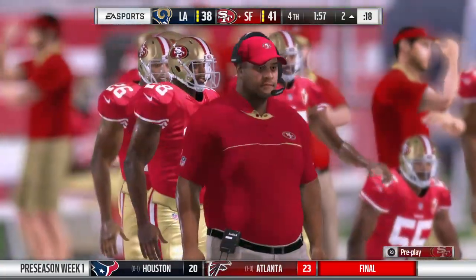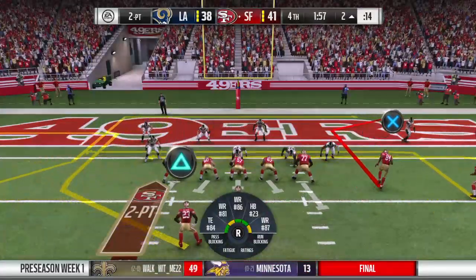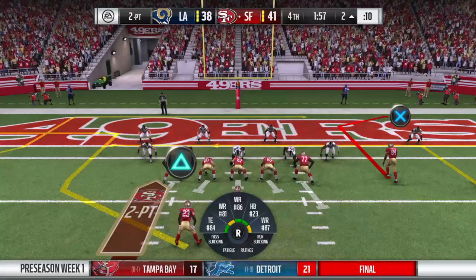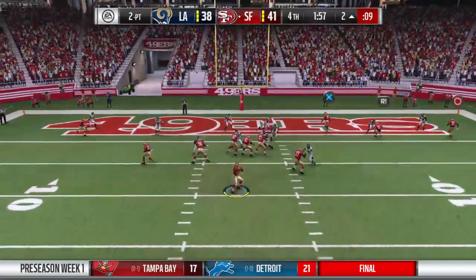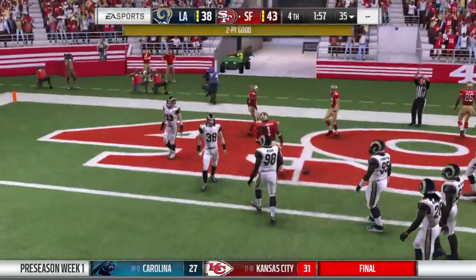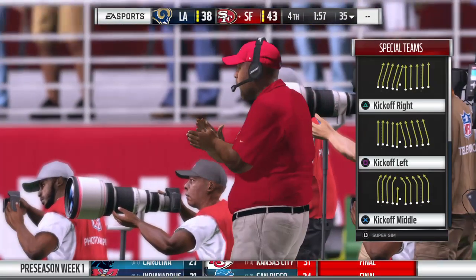All right, now what can the Niners do as they face a big 2-point conversion here? They'll look to throw. Being chased out left. And he will get into the end zone to extend the lead by 2 more.